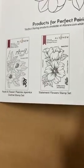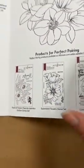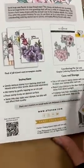Et il vous montre des autres idées, des autres étampes que vous pouvez utiliser avec ça. Mais moi, je trouve, et là, il vous donne même les instructions, comment les nettoyer, puis tout ça. So they do try to make it very, very useful for you every time. Okay? So there's that one. So that one was in the woodland.